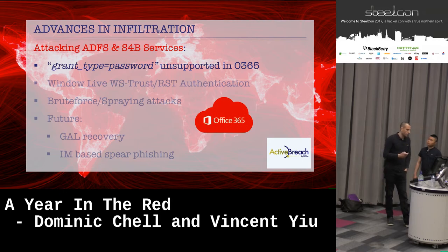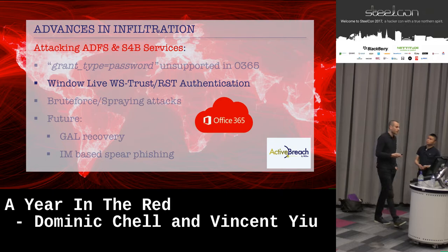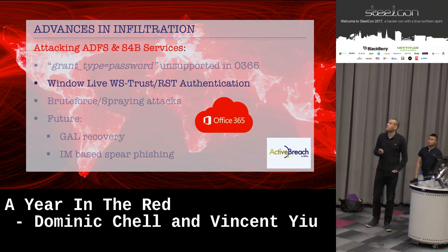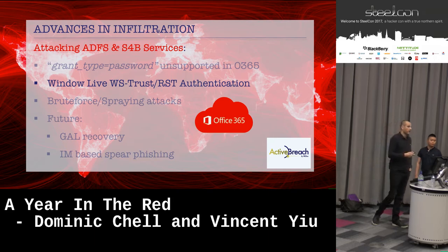Unfortunately, what we found when we started to look at Office 365 was this parameter wasn't supported on Office 365. Office 365 actually used the core Windows Live authentication. That is using WS-Trust and RST, which are the core protocols used by Microsoft's ADFS and Security Token Services. But fortunately for us, this was actually quite well documented on MSDN. We even found some examples of how to authenticate to Skype, and we implemented them in PowerShell and brought them into our LyncSniper tool.